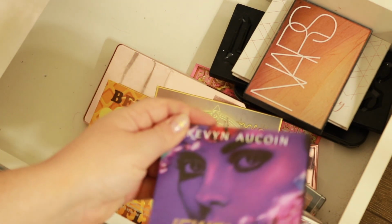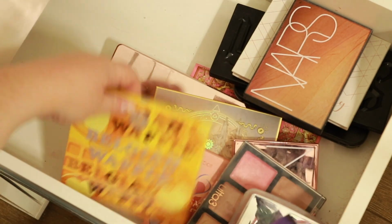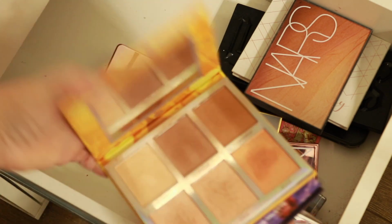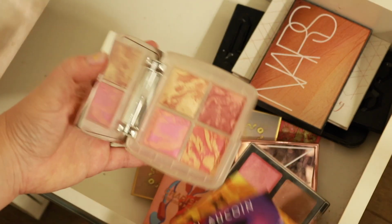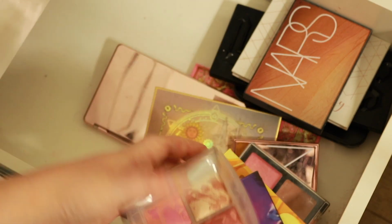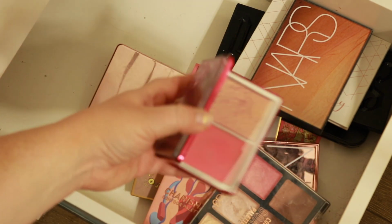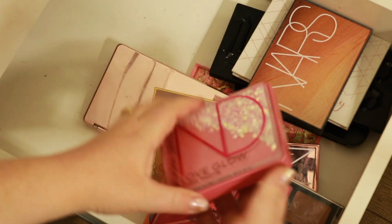Love my Kevyn Aucoin Jewel Pop. I love traveling with this. Belgian Waffle from BH. I'll be keeping most of these. I really love face palettes. Hourglass. This was the Ghost Holiday Collection. I love these blushes. Natasha Denona Love Cheek Duo. I also have in my Shop My Stash the Natasha Denona Love Glow Cheek Palette. Love both.